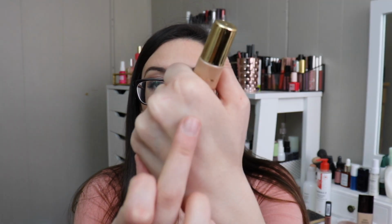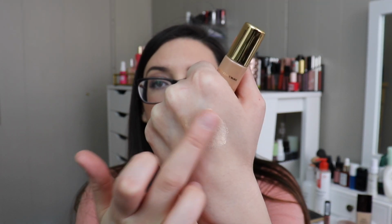Let me show you what it looks like real quick. You put it out, and it's kind of a thick consistency. I'm sure people have seen this before, I've just personally never tried it. You rub it in, and it looks really pretty. But it just did not work for me. I don't know what it was. I was tapping it in with my finger, and I went in with a sponge too, and it just did not work, and it was so bad.